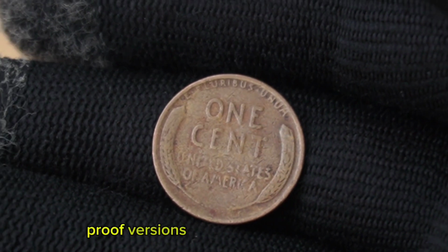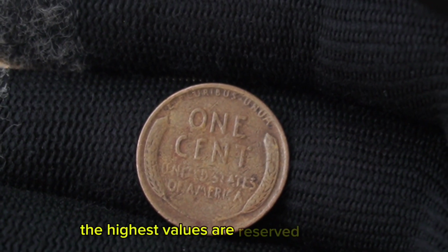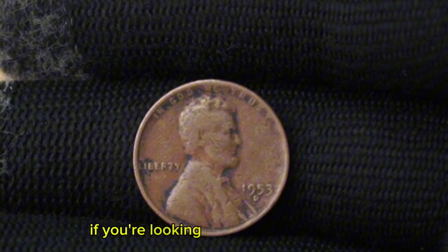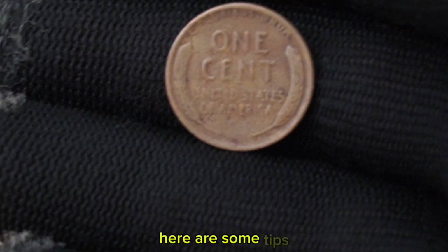Proof versions, struck for collectors, can be worth even more. The highest values are reserved for coins with strong strikes, excellent luster, and minimal imperfections. If you're looking to add a 1953 Lincoln Wheat Penny to your collection, here are some tips.